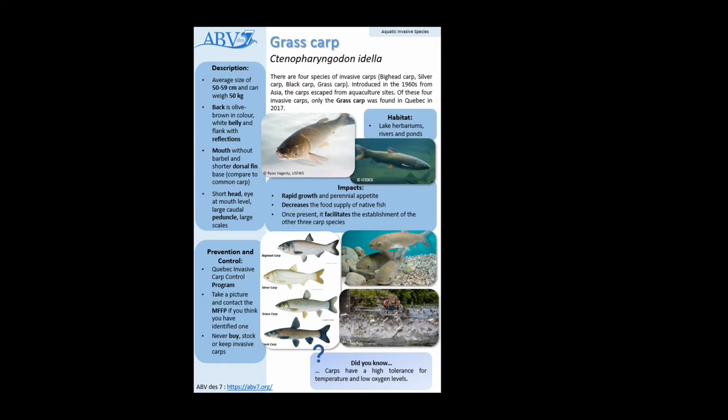Of these 4 invasive carps, so far in Quebec, there's only the grass carp, and it was first identified in 2017. They live in lake herbariums, rivers, and ponds, and they can be quite big, from 50 to 59 centimeters, and they can also weigh up to 50 kilograms. Their back is olive brown, and their belly is white, and they can also sometimes be flanked with reflections.